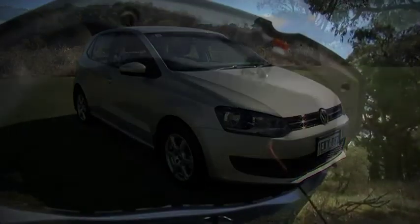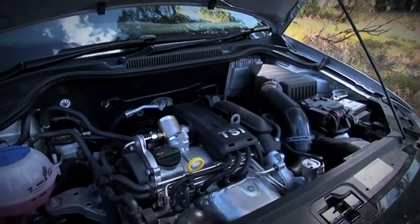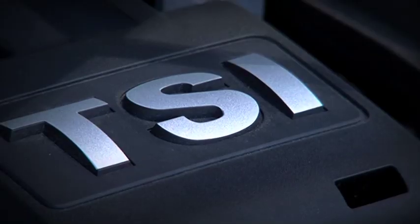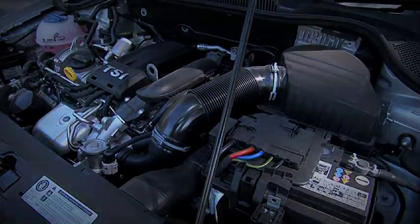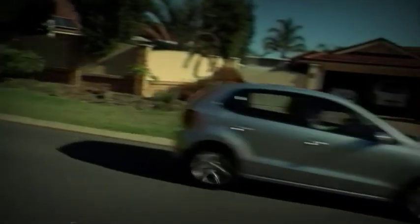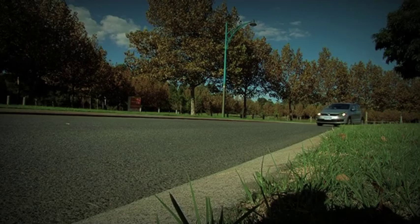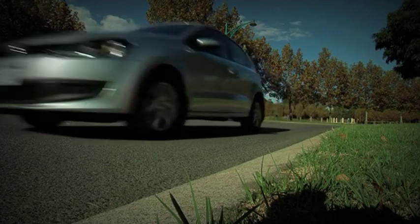The Polo we're driving today has a 1.2 litre turbocharged engine with direct injection, but you do get to choose your power plant as they come with a 1.6 turbo diesel. The petrol engine is tiny compared to the opposition, but nonetheless delivers the goods. With 77 kilowatts of power and 175 newton metres of torque, it's definitely no slouch. Not only does the power plant perform, but it's economical as well, delivering 5.5 litres per 100 kilometres.